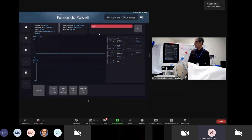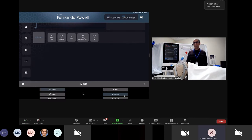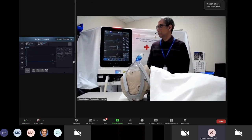All right, you'll see on the DocBox system, we have that apnea alarm, like there is on the ventilator at Nihon Koden. And we also have those flat waveforms that we see on the ventilator. All right, let's change to a mandatory ventilation mode. I'll come down here to the vent modes. Here are the available vent modes to me, like AC, VC with volume control. Great, I'll select and then save. Good. And in a second, we should see the waveforms populate and the alarm turn on.